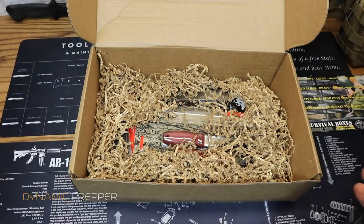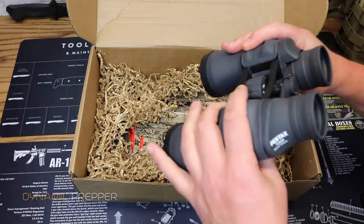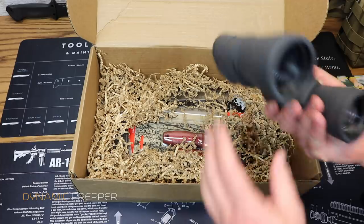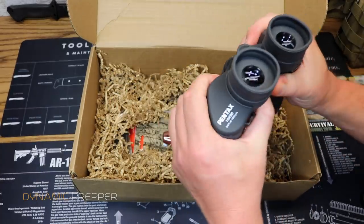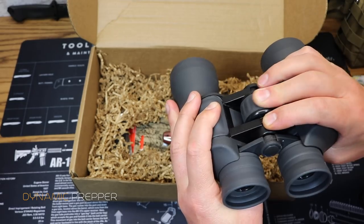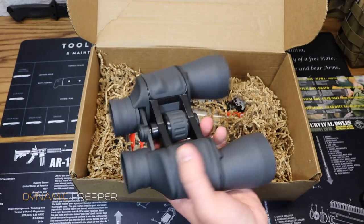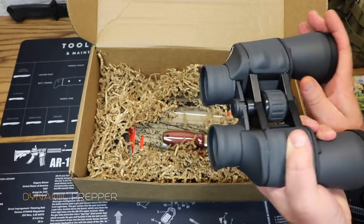Let's go ahead and open this up. Alrighty, so there we go. There they are. From Pentax. Very cool. I like Pentax. I've always liked their cameras. Always make good optics. I still have a few of their lenses that I use. Good stuff. Look at this. Nice grip to that. I like it a lot. Smooth. Yeah, nice and smooth. Works really well. I like those a lot. Wow, this is a really nice set of binoculars. I like those a lot.